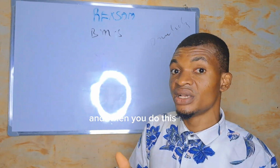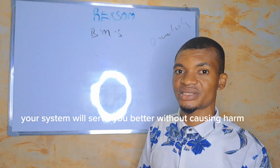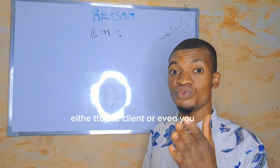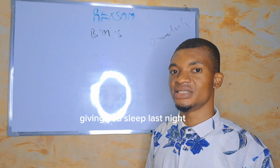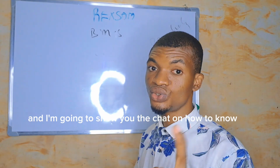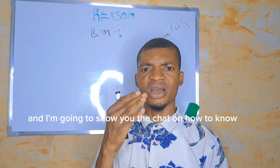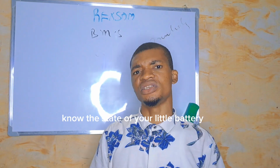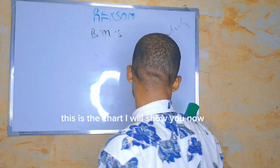So that is why it is important you know this. And when you do this, your system will serve you better without causing harm either to the client or giving you sleepless nights in terms of maintenance. So it is important you know this. And I'm going to show you the chart on how to know when your battery is fully charged and when it is not fully charged. Know the state of your lithium battery. This is the chart I will show you now.